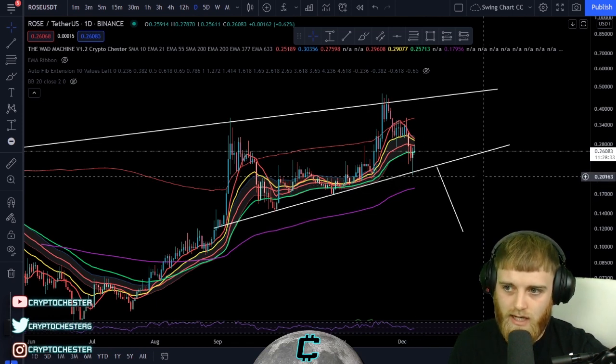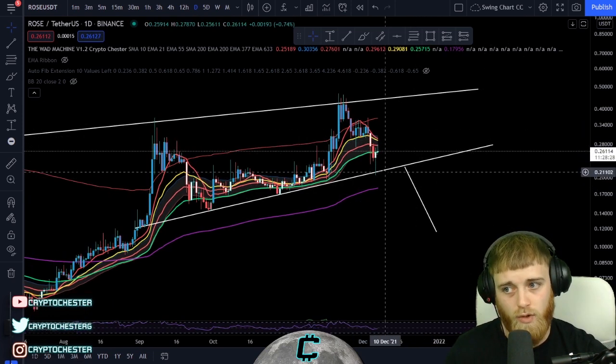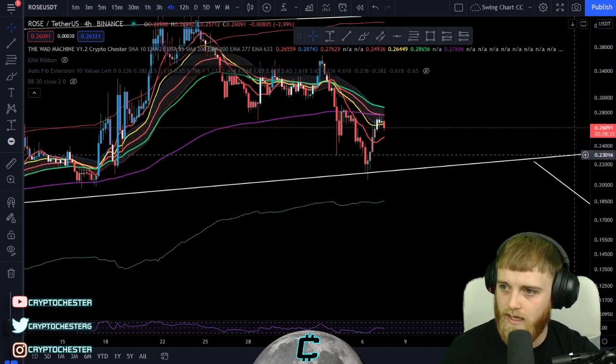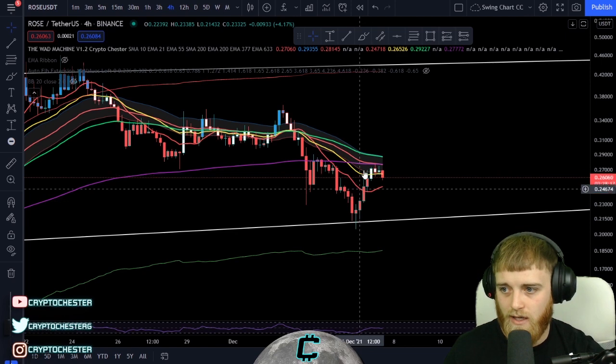So yeah, we obviously have the 200 EMA coming up as well. I would say at this point in time, I would actually expect upwards momentum considering the support that we have found on this upward sloping support line there. So let's jump down to the 4-hour time frame and see what's good coming through there. You can see obviously the bouncing momentum. You can see how many of these candles we've had in a row now, like 5.